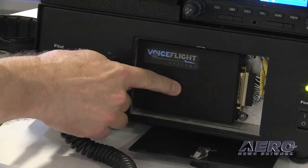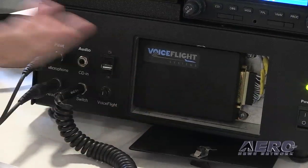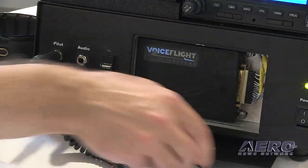We actually have the unit right here. It's a small 3x5x1 inch box, weighs less than a pound, and it mounts behind the panel, so it doesn't require any additional panel space. It listens to the pilot's voice, recognizes what he's saying, and inserts the waypoints into the GPS unit. Very good. Scott Merritt from VoiceFlight Systems, thanks for talking with us on Aero-TV. Thank you.